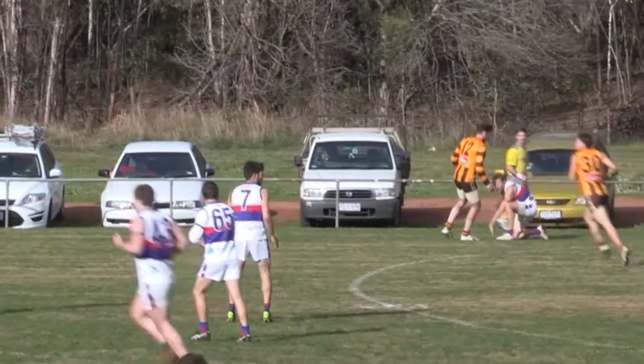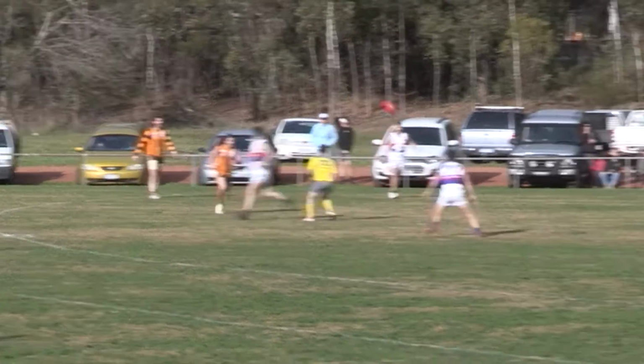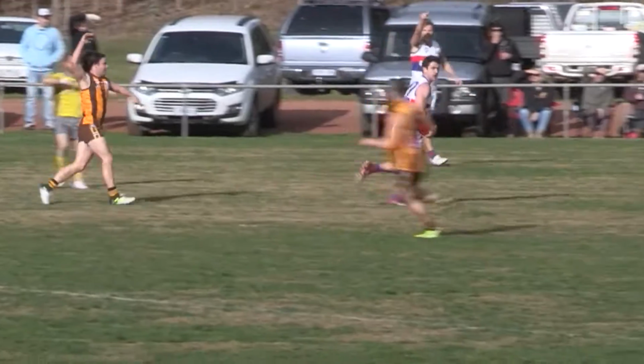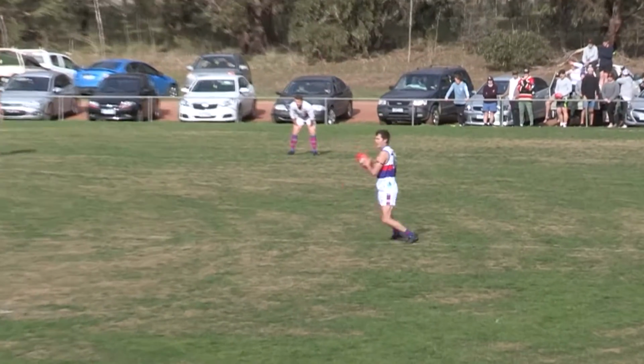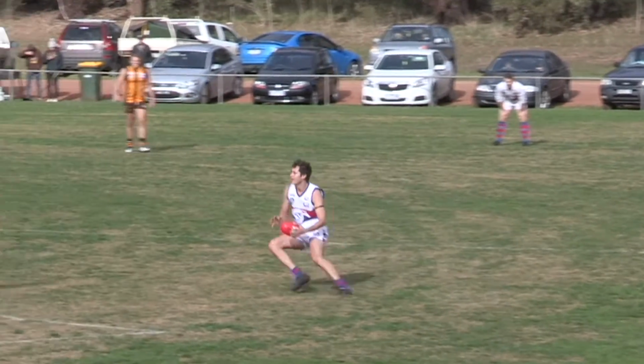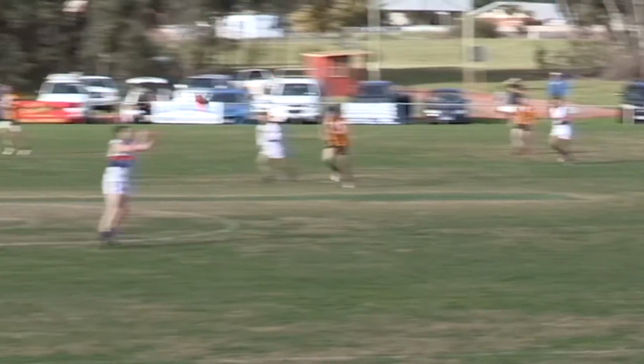Barton gets it around the corner. It was a good kick too. Found Welv in between the back pocket and half back. He wants to switch it back into Lima in the middle. He takes the mark. He can go further afield towards Gray, who can take the mark at half back, and they're away now. Once he got in the middle, he tries to get around. He does. And then handball over the top's all right.